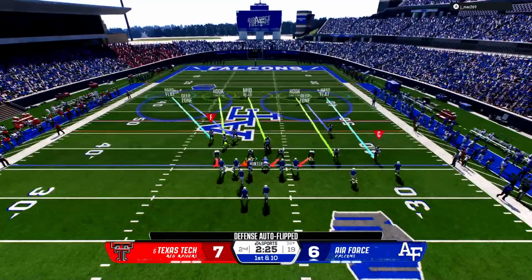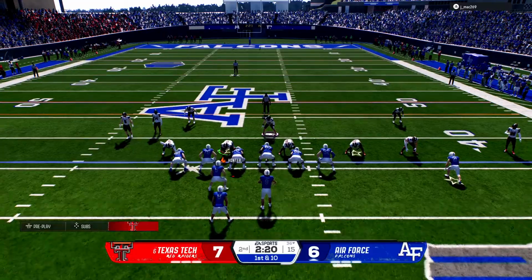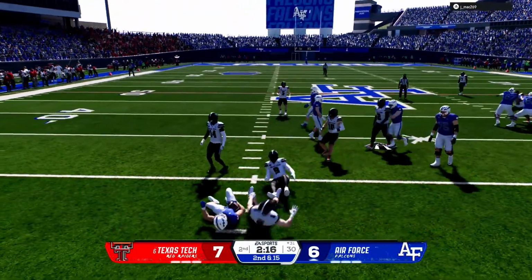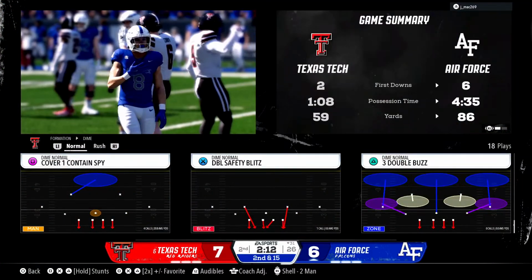And the Falcons getting set on 1st and 10. They'll toss it to the left. Big time play by the defense. He'll lose 4.